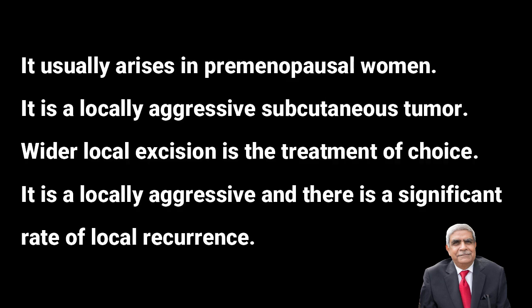The other tumor is aggressive angiomyxoma. This tumor usually arises in premenopausal women. It is a locally aggressive subcutaneous tumor. Wider local excision is the treatment of choice. It is locally aggressive and there is a significant rate of local recurrence.